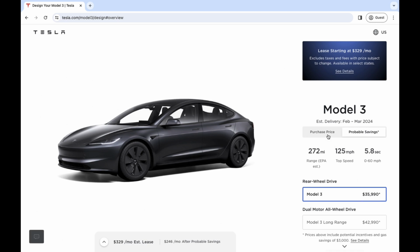However, you actually have to click purchase price, right? Because if you don't hit purchase price, it's showing what's going to be the probable savings. It includes their estimation that you're going to save $3,000 of gas, right? So this is the right amount. So purchase price. So you'll see that the new Model 3 basically costs the same as the old Model 3 rear-wheel drive. Again, that car had 260 miles of range.